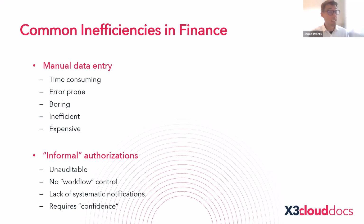Informal authorizations don't tend to have workflow control. And what I mean by that is that it doesn't necessarily follow the standard process. So on a Monday, maybe you ask the sales director. On a Tuesday, you're asking the finance director. You're not following a consistent way of doing things. So people don't know what's going on, and maybe you're overspending against budget, or people are approving or not approving things in the wrong manner.